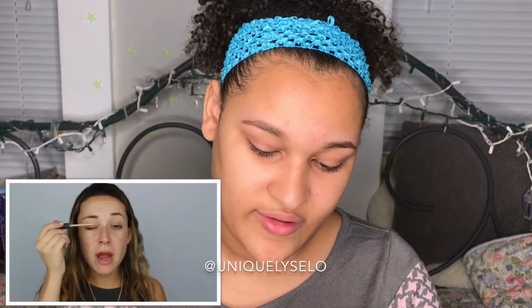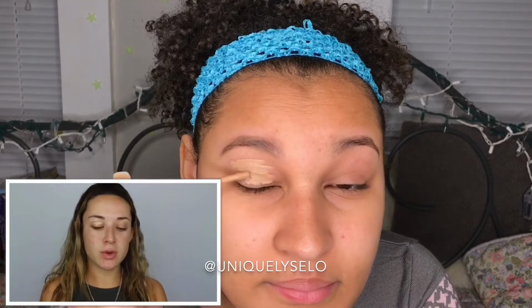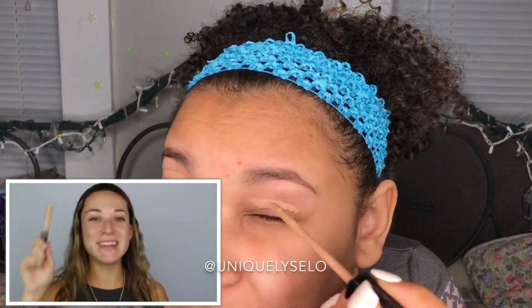And I don't have primer right now, so I'm just gonna use this concealer, which I'm also going to be using later. I'm using the Maybelline Fit. And so next thing I'm going to do is prime my eyelid, and I love using the Benefit Stay Don't Stray, but any concealer will do. So today I'm using the Maybelline Fit Me Concealer.